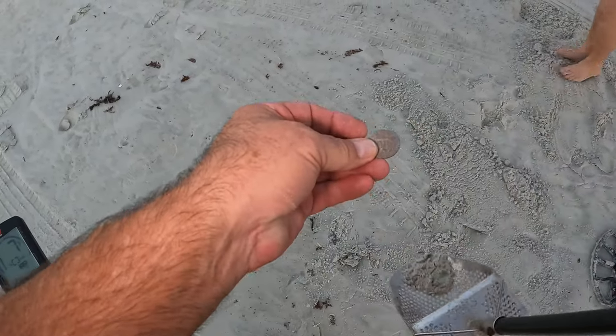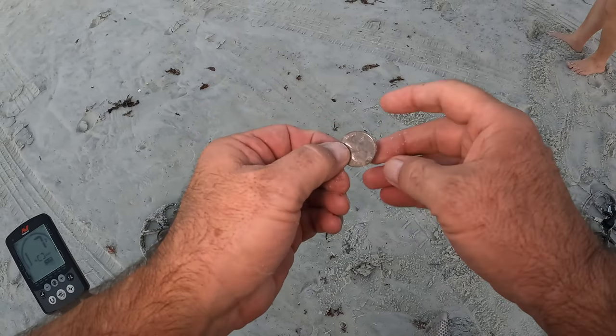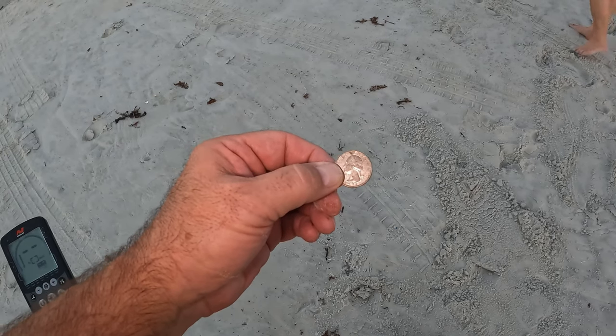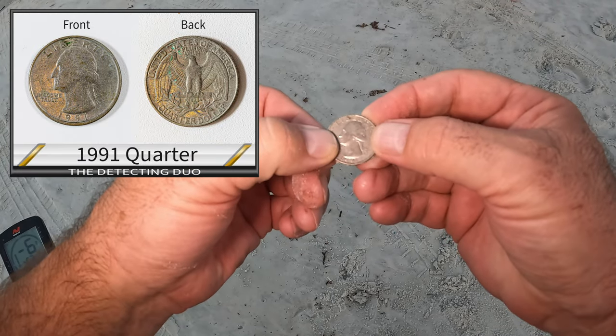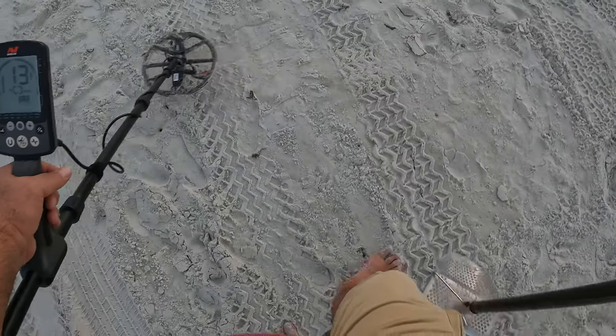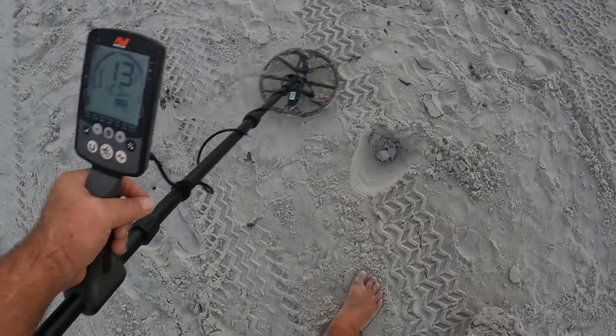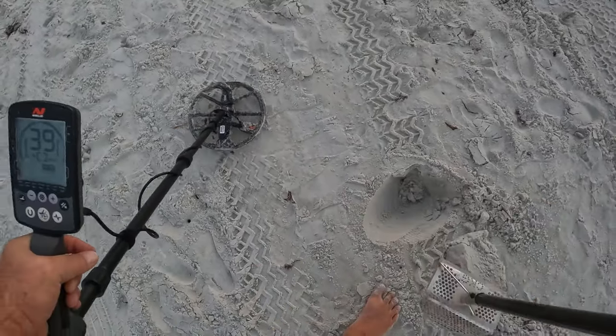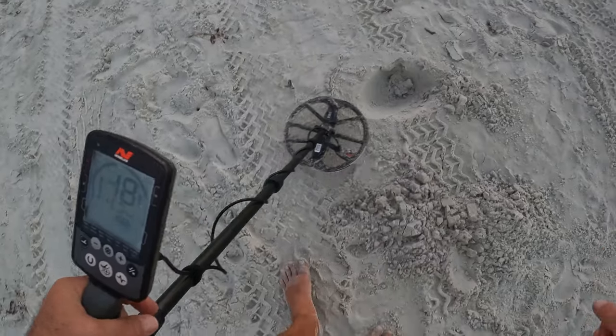Try a quarter again. Eagleback. We got an 80-something. 91. And Terry filled the hole in already. That's a pretty good 13. Let's see what we got. A little bit more like this. Yep.